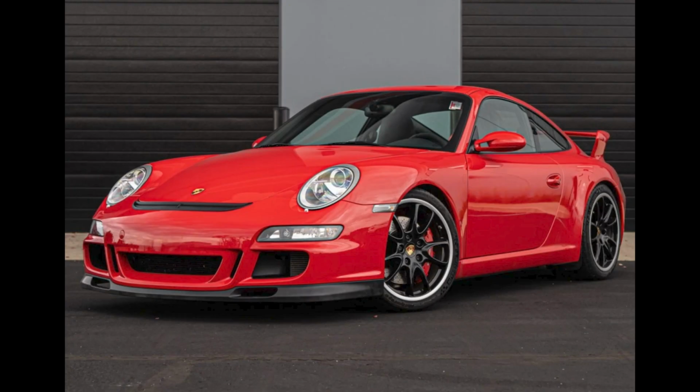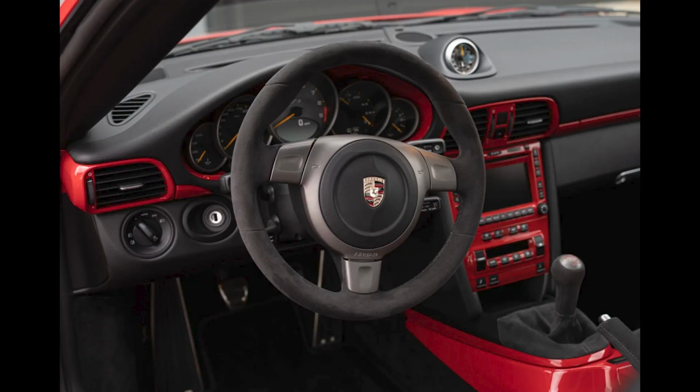A Guards Red 12,000 mile 2007 911 GT3 presented by a great seller sold for $150,000. A top of market price on an exceptional car, this was well sold. I could do with replacing the excess red inside. To me, those just detract from an otherwise perfect presentation.